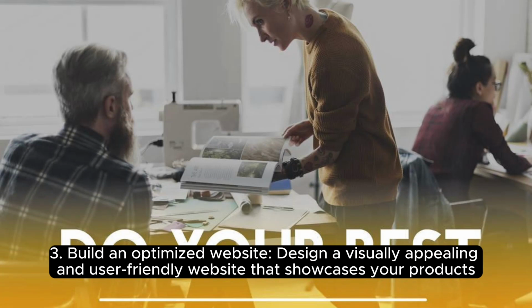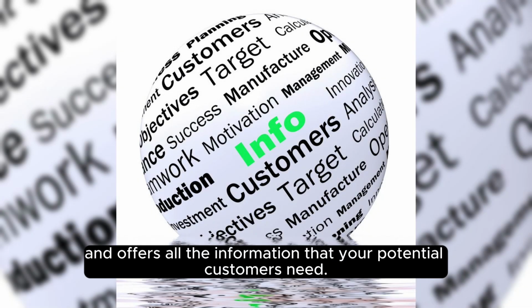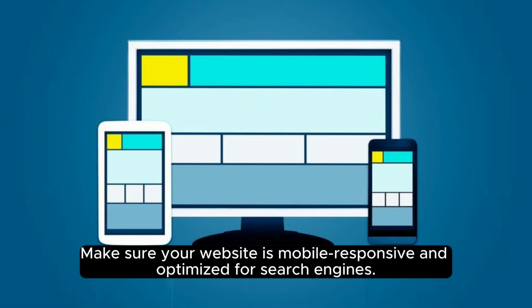3. Build an optimized website. Design a visually appealing and user-friendly website that showcases your products and offers all the information that your potential customers need. Make sure your website is mobile responsive and optimized for search engines.